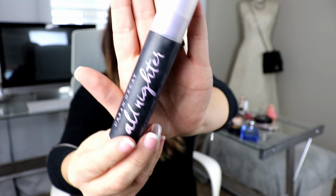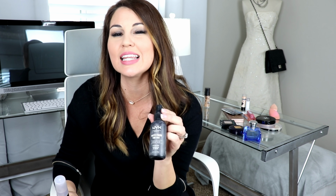So once again, I just got the sample size because I wanted to make sure I like it. And so once again, I use this on days I'm filming, when I'm going to be out all day, when I don't want my makeup to move, because I feel like this one works maybe just a little bit less, or I feel like I just have to use a few more sprays of this one versus this one.